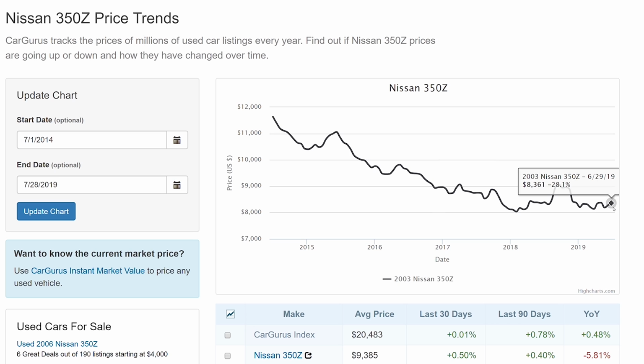Also, more and more will be crashed because they are such a good drift car. And so supply and demand, less supply, more demand, price is gonna go up. So either flatlined or they might start appreciating over the next couple of years.